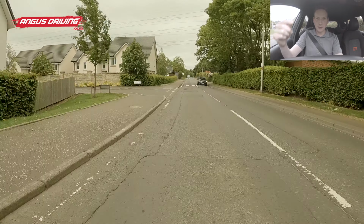With the conditions being dry, I want to have at least 2 seconds of following distance between me and the car in front. If it was wet, I would want 4 seconds, and at the higher speeds, that would be big. So I can count when that car goes past the sign for the corner. Only a fool breaks the 2-second rule. I can say that easily before I pass that, so I know I've got my 2 seconds. So in theory, it should take you 2 seconds to say only a fool breaks the 2-second rule, compared to just being like 1, 2.